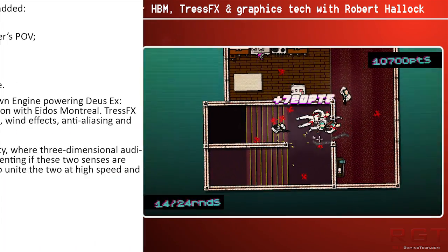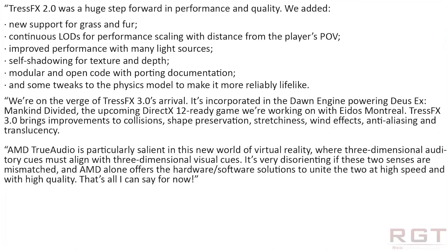Robert responds that TressFX 2 was a huge step forward in performance and quality. We added new support for grass and fur, continuous LODs for performance scaling and distance for players' perspective, improved performance of many light sources, self-shadowing and depth, modular and open code with porting documentation, and some tweaks to the physics model to make it feel more lifelike.